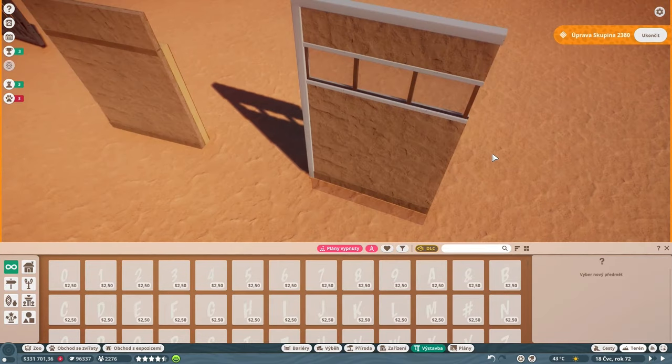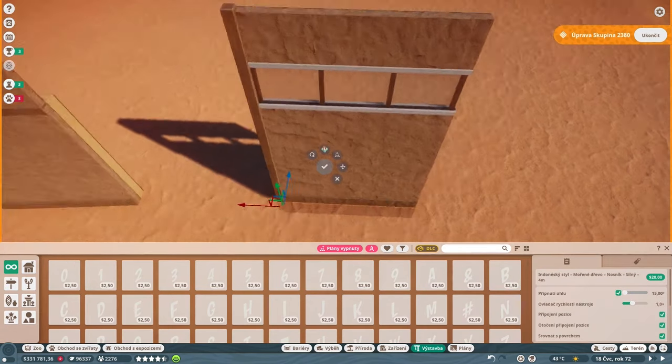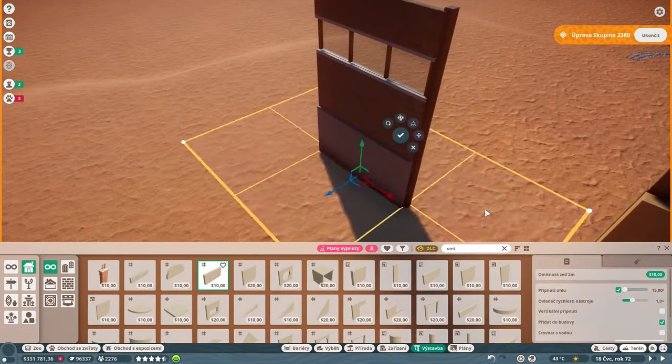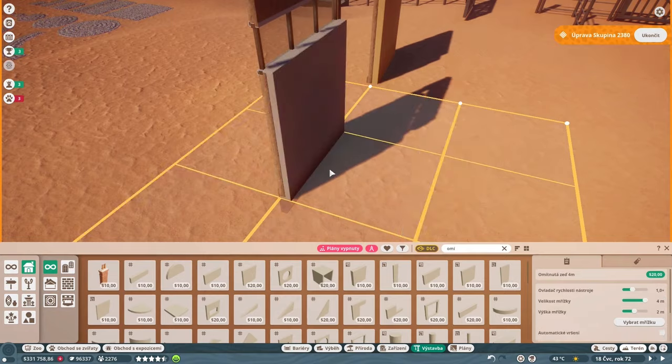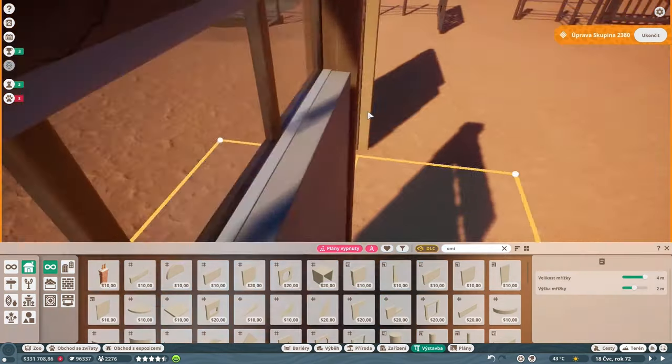When constructing a building, I almost always find it helpful to start with a single grid piece that I duplicate along with all the wall components. This allows me to arrange them in any desired configuration with ease. Exceptionally, I placed the grid piece here last, as I somehow forgot to include it initially.